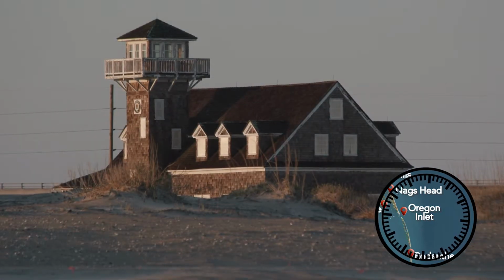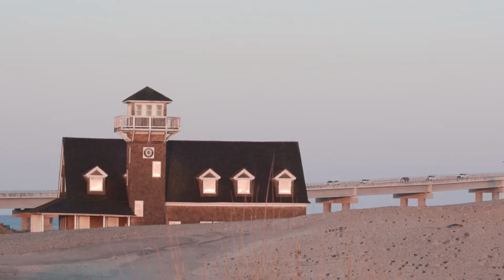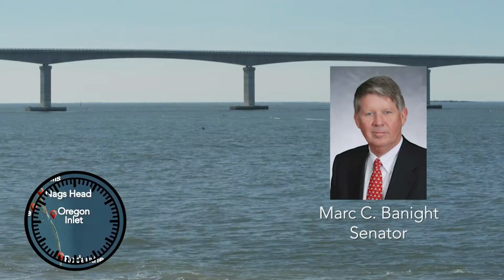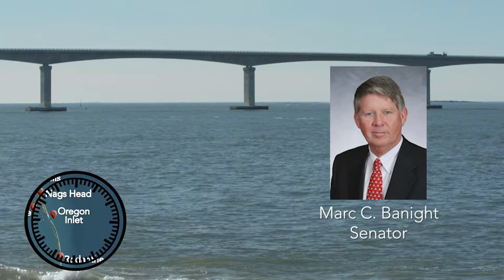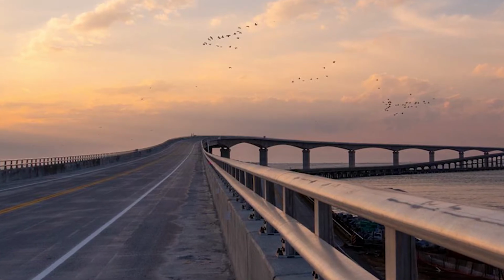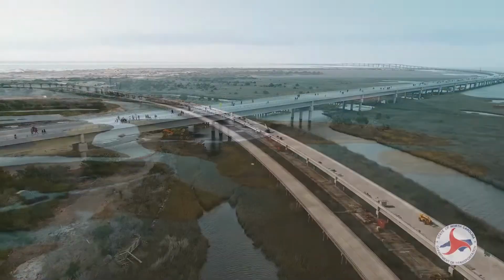Built in 1898, the Oregon Inlet Life Saving Station was manned until 1988 when it was replaced by Station Oregon Inlet U.S. Coast Guard on the north side of Oregon Inlet. Named for Manteo resident State Senator Marc Basnight, who was President Pro Tem of the North Carolina Senate from 1993 to 2010, the Marc Basnight Bridge spans Oregon Inlet. The 2.8-mile bridge opened in 2019 and won numerous design and engineering awards.